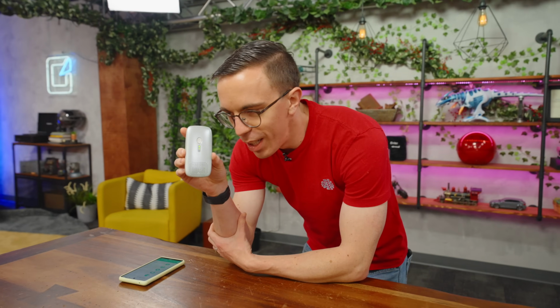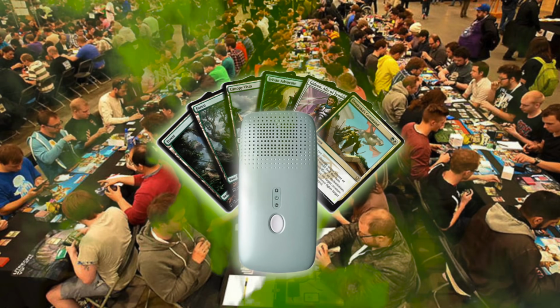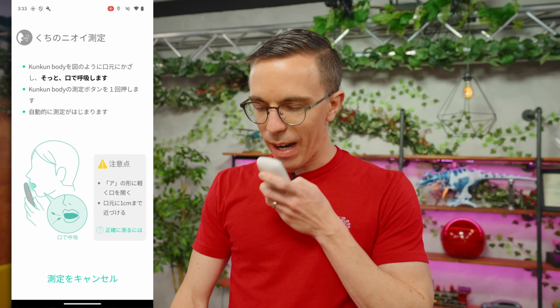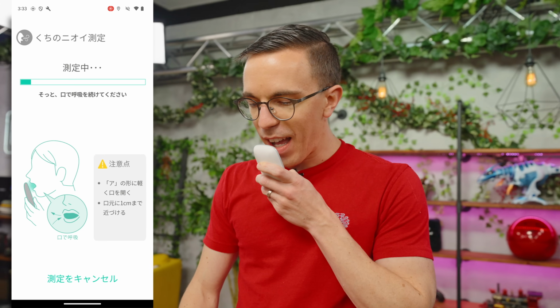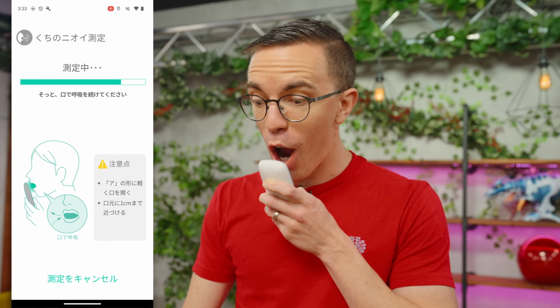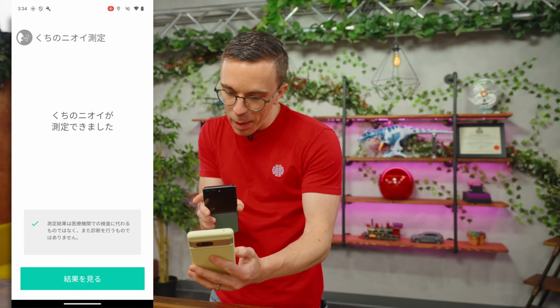So after struggling with the Kunkun for quite a while, we now have it properly paired and ready to test to see how stanky I really am. To calibrate it, we took it to a Magic the Gathering tournament. So I'm gonna put it really close. I'm gonna see if my breath stinks. Ready, and does the score go over 200? We were able to measure mouth odor.